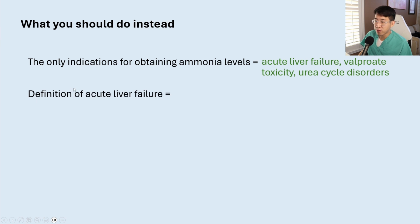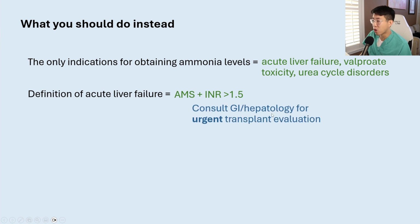I did want to touch briefly on the definition of acute liver failure, because a lot of times people throw this term around. The patient has elevated LFTs and people will just say the patient is having liver failure. But it's very important to know the strict criteria for liver failure, and that's actually altered mental status plus an INR of greater than 1.5. So if somebody just has elevated LFTs, don't make the mistake of calling it liver failure if they're not meeting these criteria. The reason this is so important is because once somebody is defined as having liver failure, you need to consult GI or hepatology for urgent transplant evaluation.